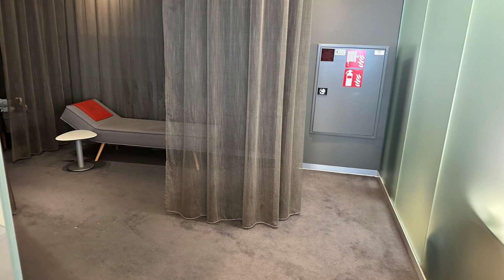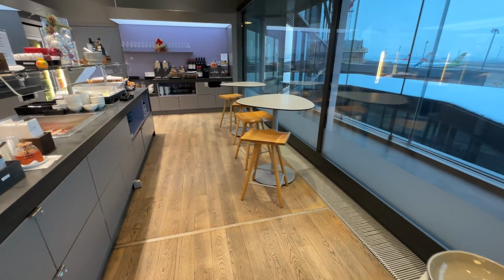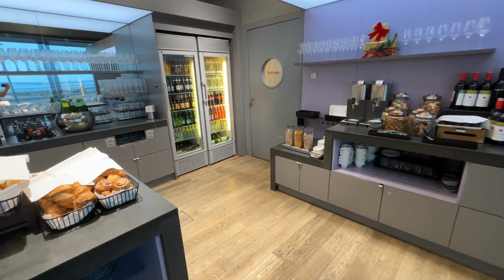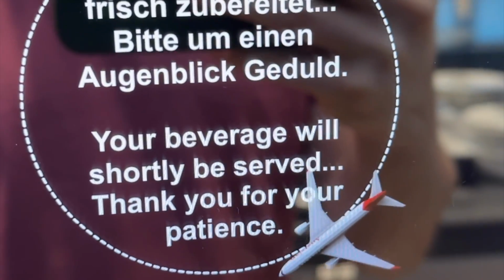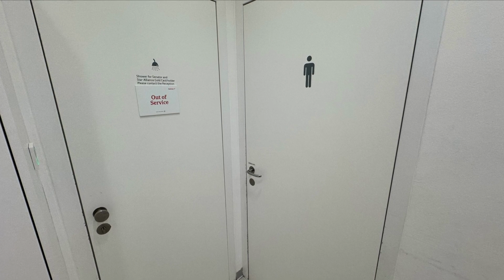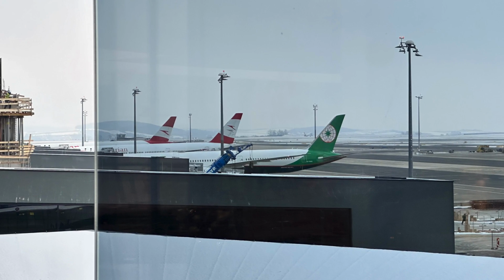Next to the tables with comfy chairs, there is a quiet area with a few day beds. Hot breakfast was served, which included scrambled eggs, hash browns, and sausages, and there were more cold options available as well. The coffee machines have a custom Austrian Airlines animation, which I find quite cool. The lavatory facilities are outside of the lounges, and showers are available for senators, HON Circle members, and Star Alliance gold card holders, in theory. Finally, this lounge has some nice apron views and offered a first glimpse of our aircraft.